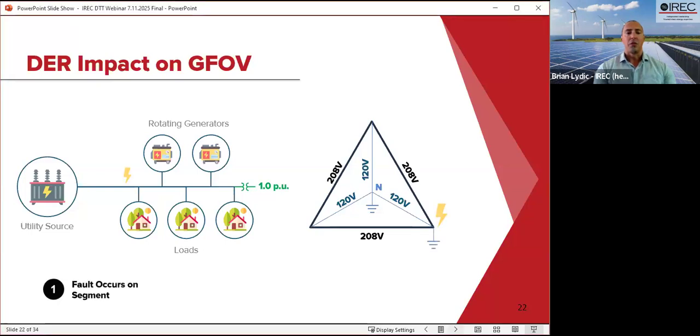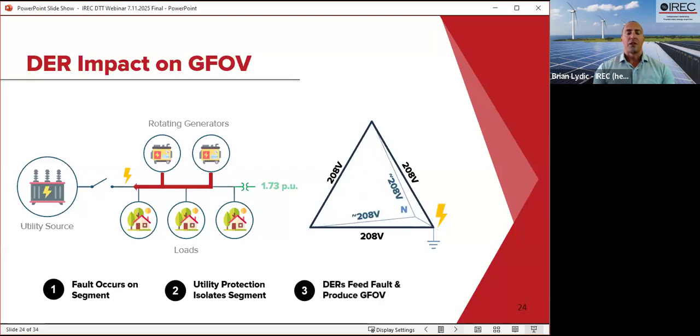We'll talk a little about what that means. The way this can happen is, first the fault occurs, and notice the three-phase representation on the right now has an additional ground point in the lower right phase. Both the utility and rotating generators start to feed the fault, and then the utility protection opens, isolating the circuit. Without the proper ground source on the isolated circuit, the generators enforce the phase voltage and cause the normal phase-to-phase voltage to be applied to the non-faulted phases. So you can have an overvoltage of upwards of around 173%. That can be damaging to utility and customer load equipment.